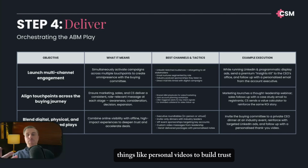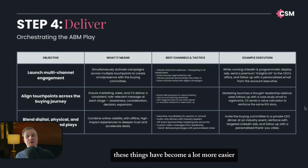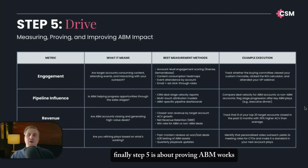You could do things like personal videos to build trust and accelerate deals as well. This really shows a level of effort. Personalized landing pages. These things have become a lot easier now with technology and AI. So this is where all the planning just turns into that visible, coordinated action, where you've got a really good plan in place. Finally, step 5 is about proving ABM works and making it better over time.